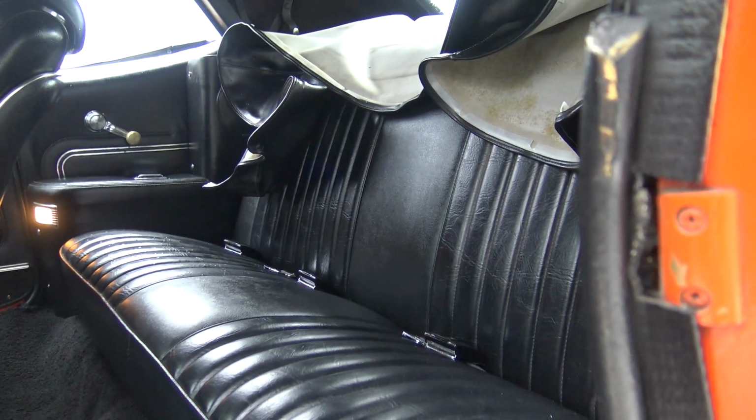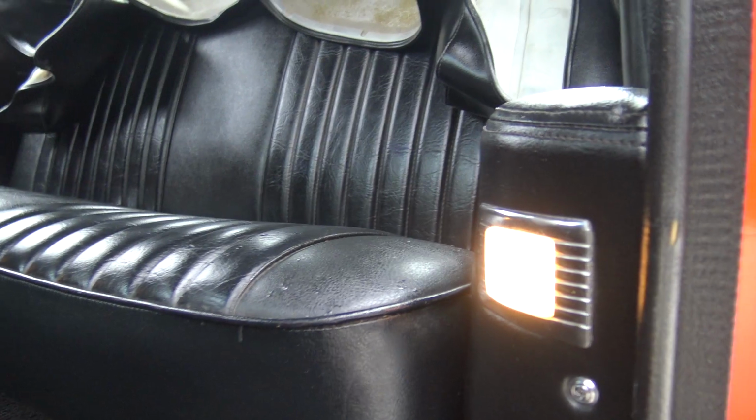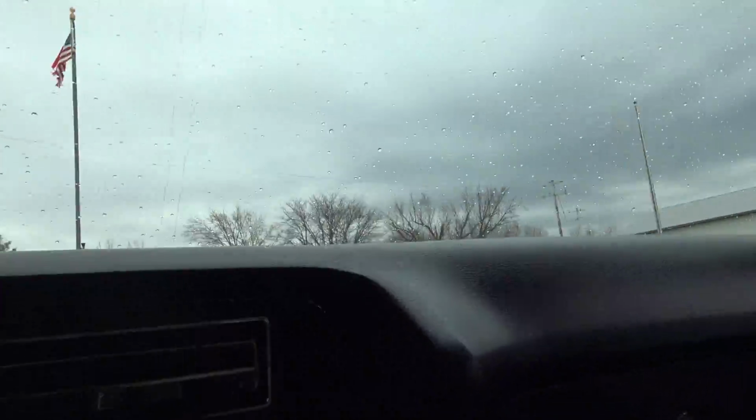Headrests are in great shape. There's no cuts on the headrest. Sorry about that. Both of our interior lights work in the back. Hey, windows, when I rolled the windows up too, after I put the top up, all the windows rolled up great. They did? Oh, good. Yeah, and they fit good too.